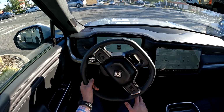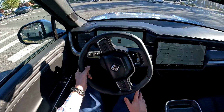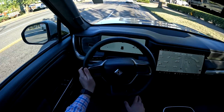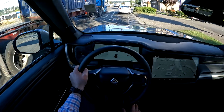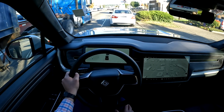So when it comes to road tripping and driving further than your daily commute range, that's where it gets a little bit more tricky in a vehicle like this. And just keeping it real, that's where Tesla has the big advantage. Tesla went through the growing pains, and they started building a supercharging network back in 2015. I think they had maybe 300 fast chargers in the United States back then. Now I think it's like 30,000.